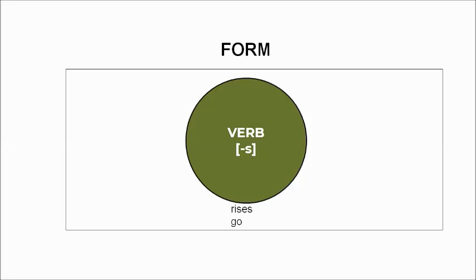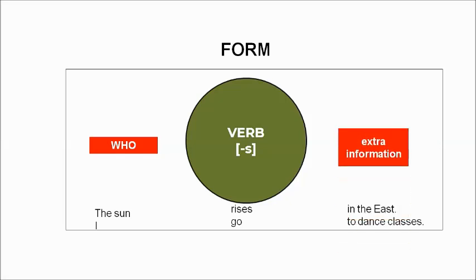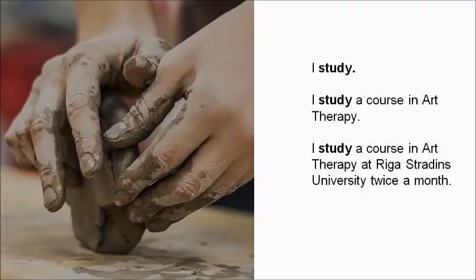To make a sentence in English, we also need to add who is doing. Sometimes it's enough. Sometimes we also need to add some kind of extra information. So, for example, the sun rises in the east, I go to dance classes, and so on. So, all of these 3 sentences are in present simple, so we can add as much information as we want.